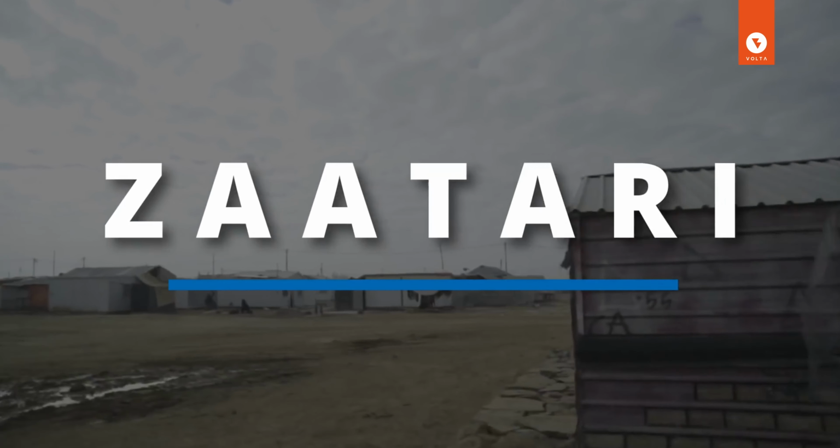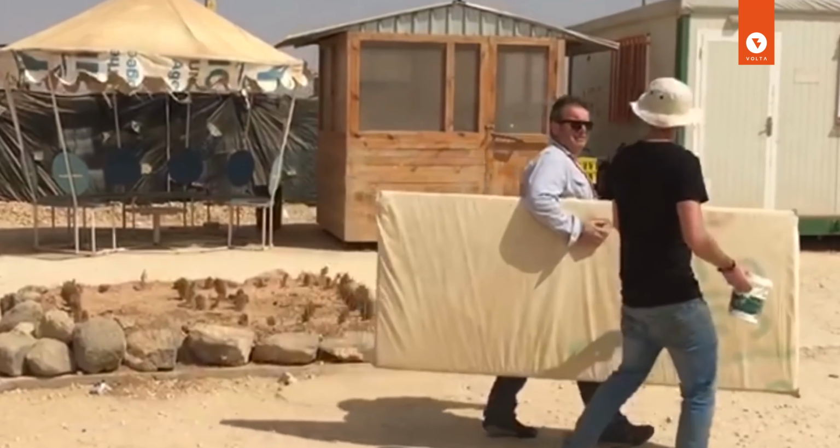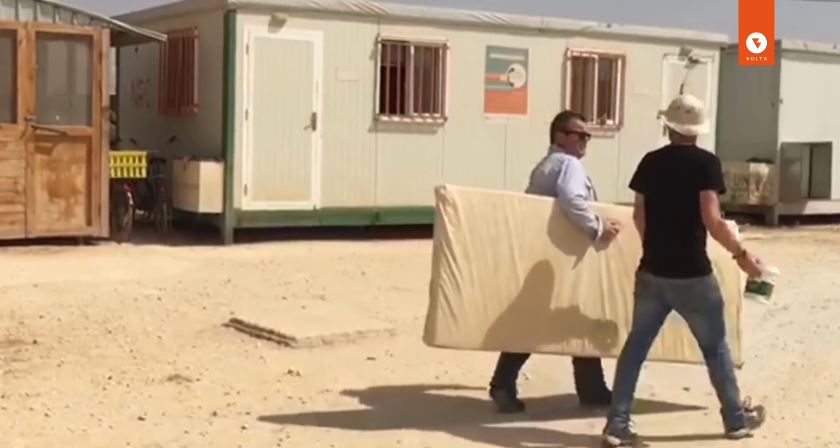In Zaatari, a refugee camp that is home to 80,000 people. This is at least in part thanks to a stockpile of old, worn-out mattresses. They took me into a warehouse that contained piles and piles of polyurethane foam mattresses, and they said, we don't know what to do with them. And that was a revelation.